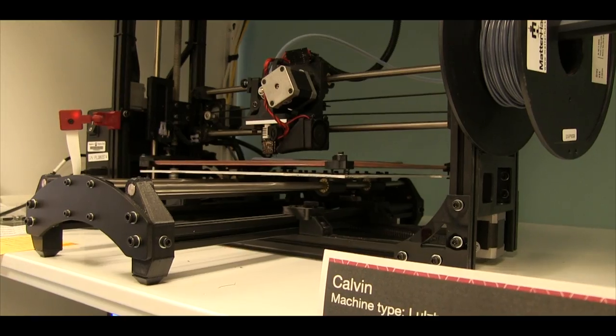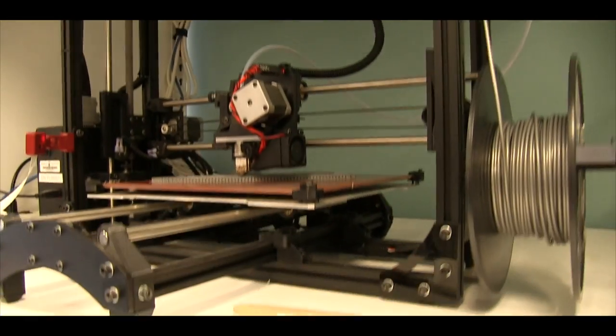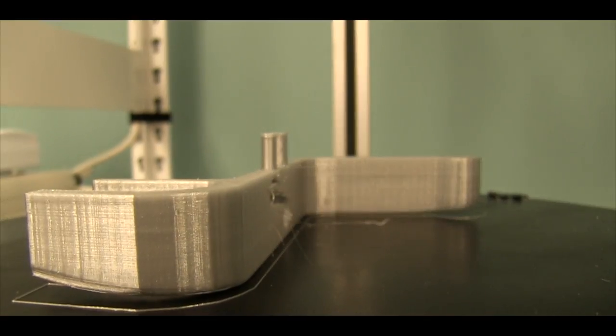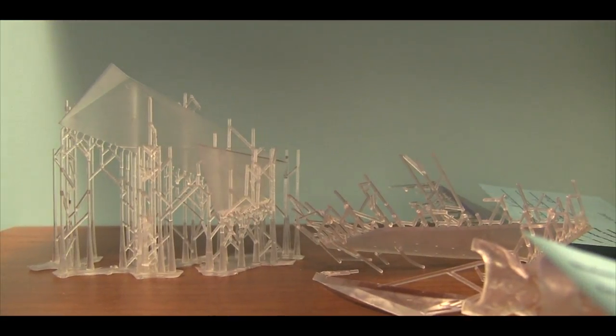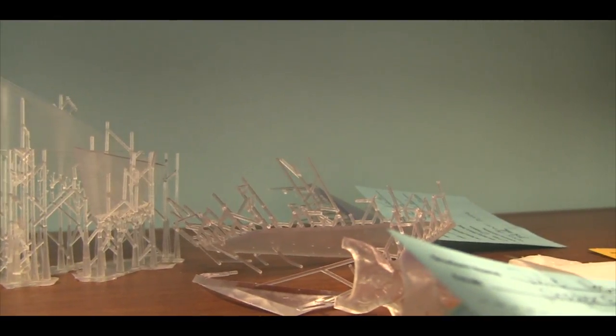So come into the 3D Design Studio. We'll walk you through the process of setting up your file and creating the 3D print so that when you walk out, you've acquired a skill as well as had an experience that you didn't have before.